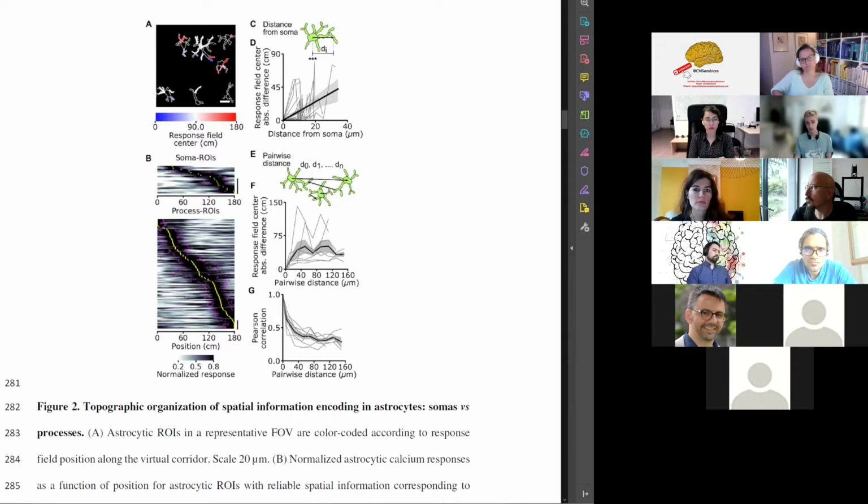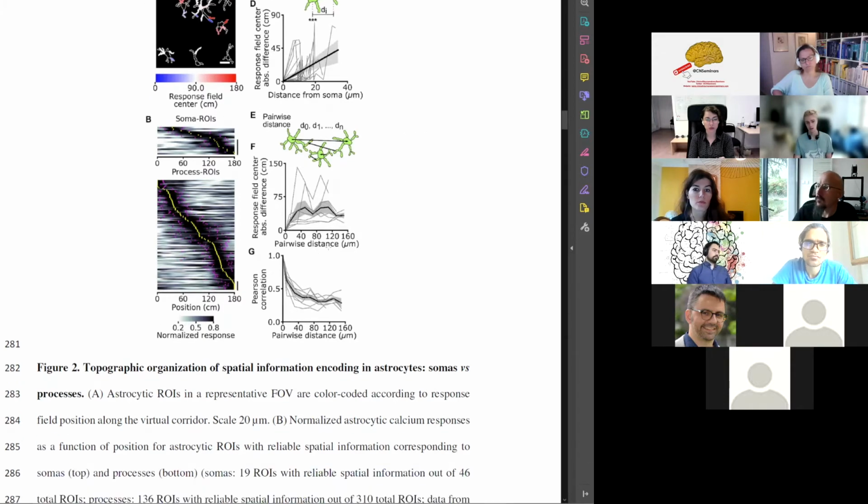So I thought that was very interesting, and one of the results here on the right part is that there's one point of reference, and the further you are from it, the more different the calcium response will be. But still, there is a plateau. It's not completely different if you move a bit further.